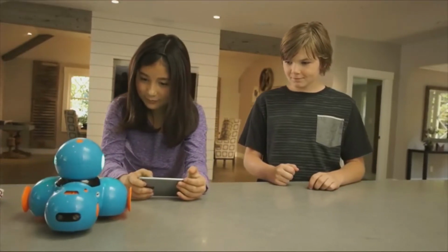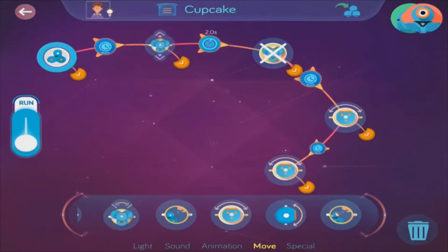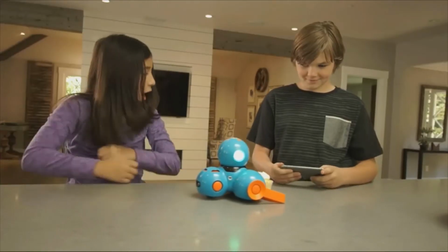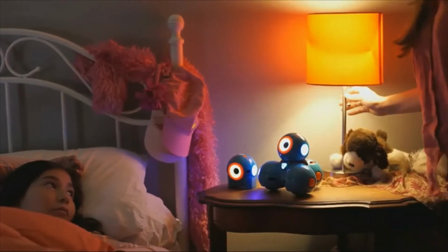Wonder Workshop robots and apps are designed to grow with your child, allowing them to apply what they've learned and expand their capabilities. Wonder Workshop, inspiring the brightest minds of tomorrow.